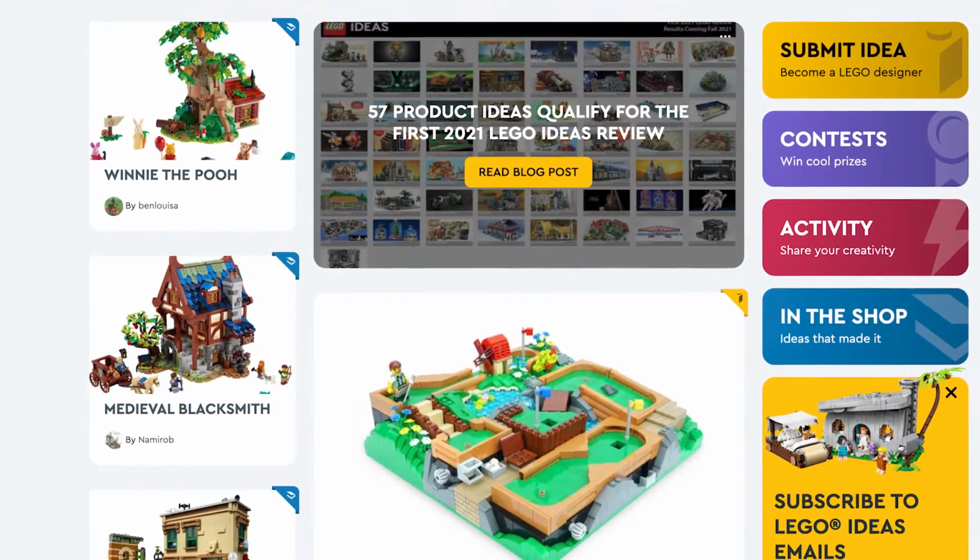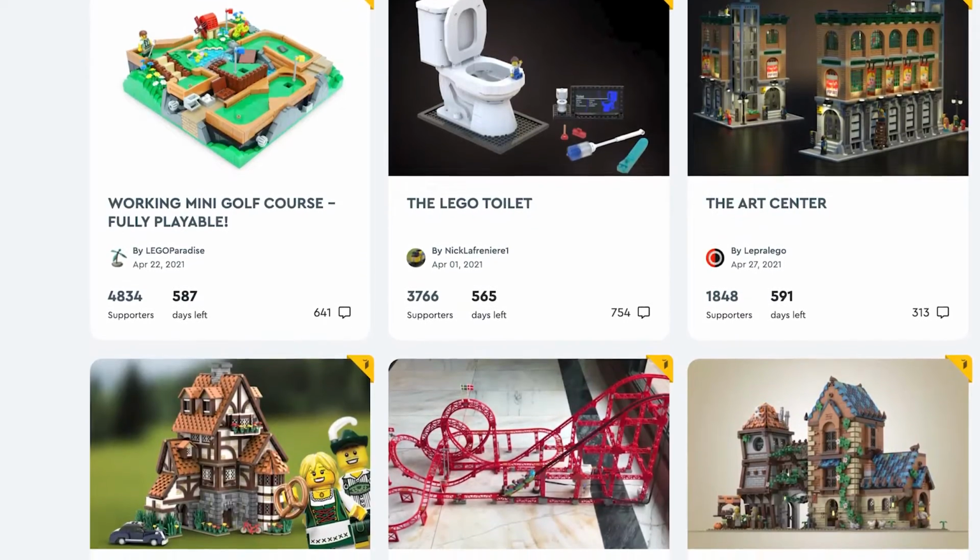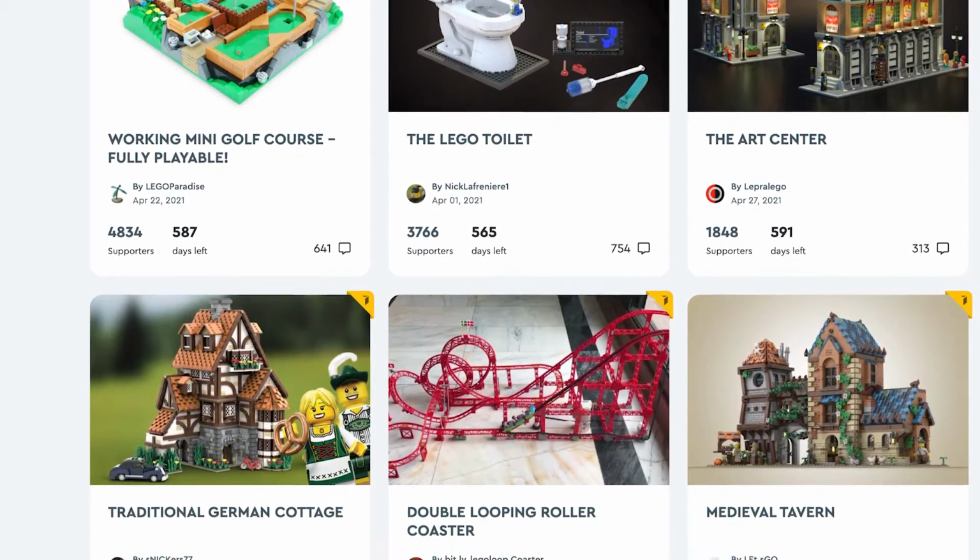Now, LEGO Ideas can be really hit or miss with which sets are chosen, and that's kind of the nature of the beast when you open it up to public voting. A lot of people might back a project that really never had a chance to begin with.